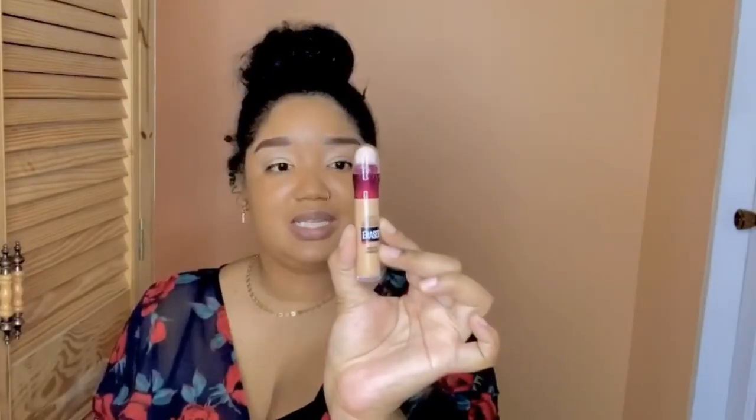So now we're gonna get into the Maybelline Instant Age Rewind Concealer. I've heard that the coverage is really good on this, so let's see what's up. But if you can tell from the Fit Me Matte and Poreless line, it's looking pretty good, so I have high hopes for this one as well. So let's get into this.